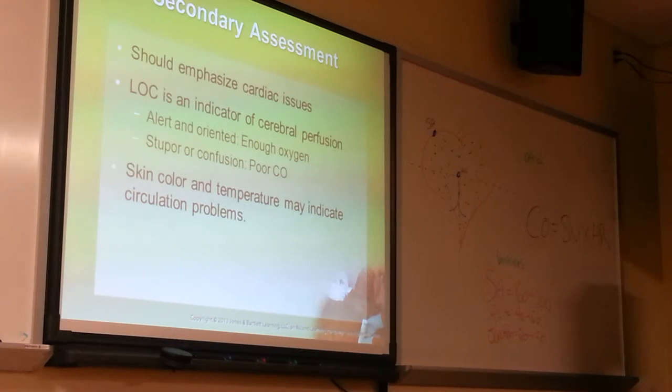So your secondary assessment. We've done our primary, we know our patient is stable-ish, we know that they need treatment, but they're not dying. So at this point, our secondary assessment is going to emphasize cardiac issues. What's their level of consciousness? Because level of consciousness is a huge indicator for cerebral perfusion. If they have a decreased level of consciousness, their cerebral perfusion pressure is going to be down, chances are. And if that's the case, what's causing that? Is it a cardiac issue? If they're alert and oriented, then they obviously have enough oxygen to function. But if they're in a stupor or they're really confused, probably we've got poor cardiac output. There's something going on where our brain is not getting the perfusion it needs.